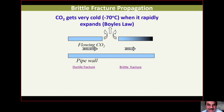Another question is brittle fracture propagation. A very interesting problem. Carbon dioxide, when it expands, cools down. For example, you have carbon dioxide at a pressure of 70 bar, which is the type of pressure at which we would be transporting carbon dioxide. Imagine you're transporting this CO2 in a pipeline, and there is an accidental pipeline puncture due to, for example, corrosion of the pipeline, or a mechanical digger accidentally collides with and punctures the pipeline.